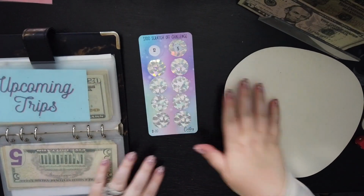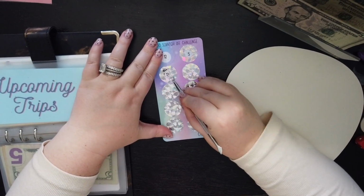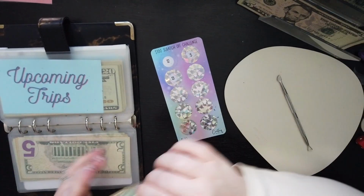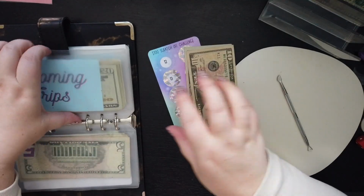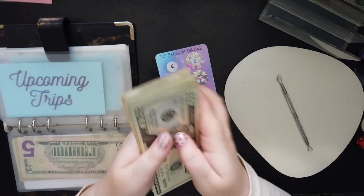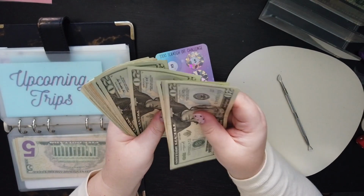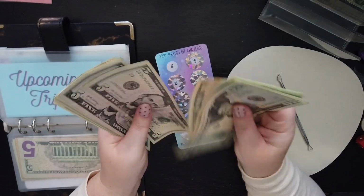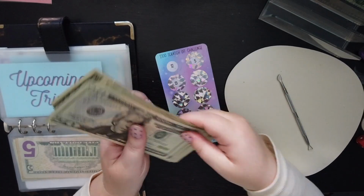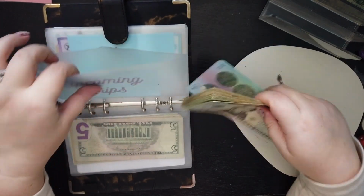Let's do trips. I definitely want to get some momentum there. So let's do the next one, which is 13. So I'm going to round up to 15, and we'll get that in. So now we're at $302. Love it. So that's cool to get an extra boost there.